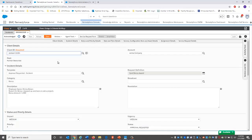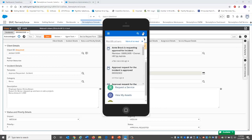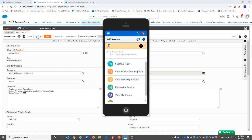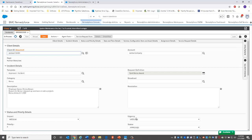And the person who's going to approve this just got an email saying, please approve this ticket. Now they can do this on their mobile device. And in fact, they can submit requests on their mobile device or work requests out here. But you can see here, I got an approval out here. I need to go ahead and approve this. I can go ahead and approve the spot bonus. I know how hard Emma's been working, so I'm going to go ahead and approve it. And now if I reload on my ticket on the back end, we're going to see it's been approved, and I can keep working on it.